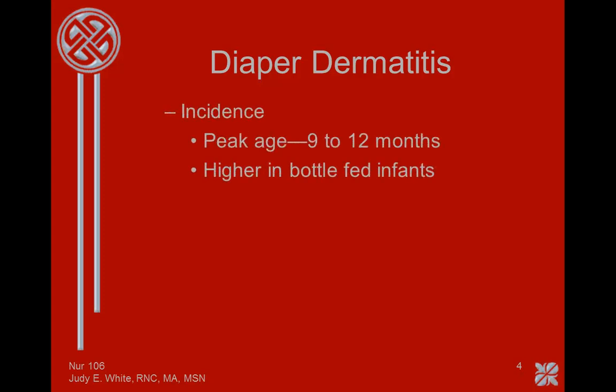Okay, looking at diaper dermatitis first. It's most common in the child between 9 and 12 months of age. Don't see it in the very young child very often. They are primarily on milk, breast milk or formula, and it's not until we add solids to their diet that we start seeing this. The child is more active, and so maybe doesn't get his diaper changed as often. Urine's more irritating, more concentrated.